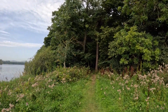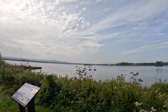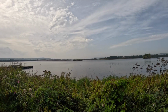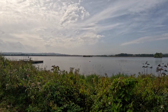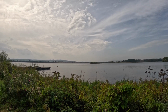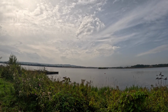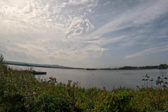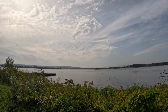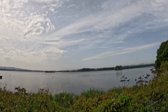A little woodland walks here as well. I say it's a nature reserve, so I don't think you're supposed to be treading too far. We can see the boat coming back. Being a nature reserve, it's home to a large number of nesting water birds. I've seen some swans on the way over. But later on in the year, more than 20,000 ducks, geese, and swans flock here for the wintertime. And why wouldn't you? Nice and peaceful.